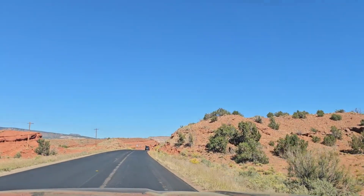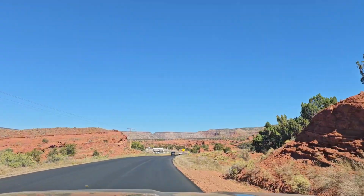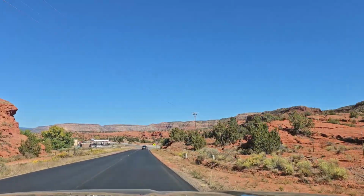From Albuquerque, it's such a scenic drive. From red cliffs to pine forests and that crisp mountain air. Our first stop, the Walatowa Visitor Center, the gateway to the Jemez Pueblo lands.